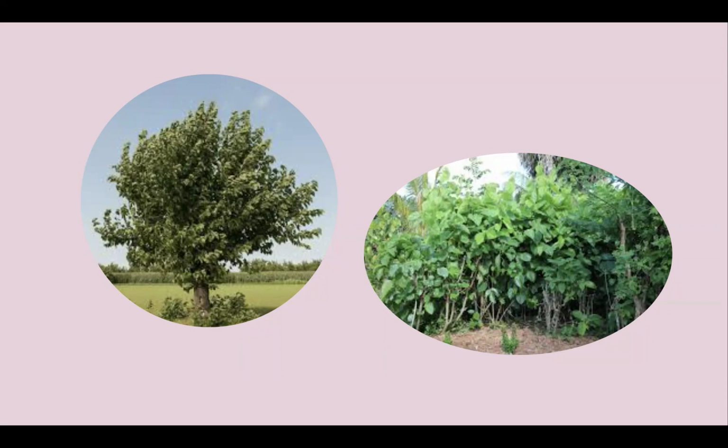I have a wonderful book that I've recommended from the Chelsea Green publishing company. It's called Trees and Shrubs That Heal. And this is just a wonderful compilation of all sorts of trees and shrubs that have been used traditionally for medicine. But the white mulberry would grow just as the black mulberry would.